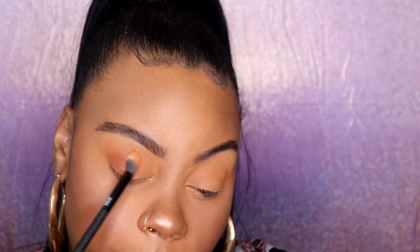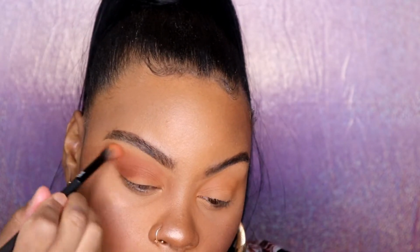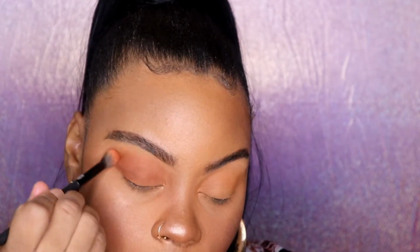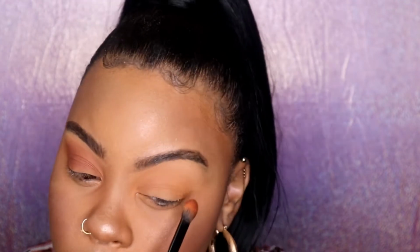Okay, now that I have done that, I'm gonna go in with cinnamon with the same brush, and this is the Fluffy Dome brush that is tapered from Moda, and I'm going to start to blend it out in the outer crease. Okay, I like how these two blend together so far. I'm just gonna build it up a little bit, but not too much.